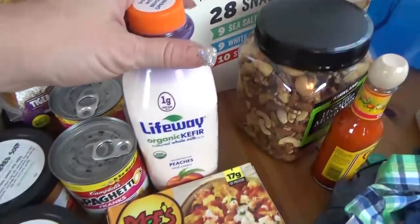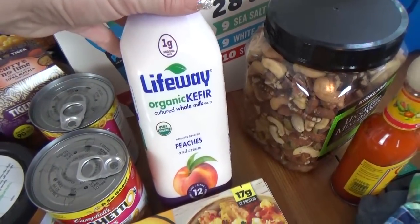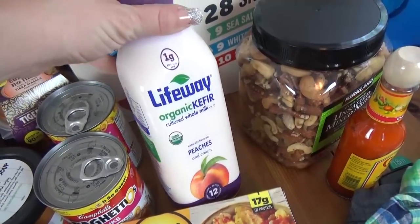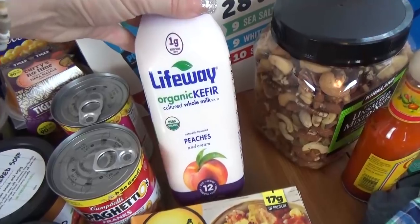And hiding over here, I have this yogurt. This is actually kefir, and this is what my husband prefers. It's drinkable, so it's quick and easy for him. And this is in the peach flavor.